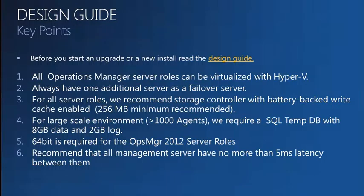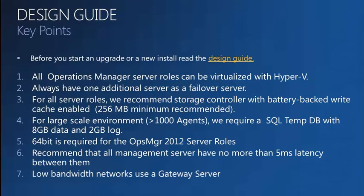That's a good point because that brings me to my 7th tip for the design principles, which is if you have a low bandwidth network, we definitely recommend using a gateway server. So for example, Microsoft IT has some servers that they're monitoring in India that are in a low bandwidth network. And in order to monitor those servers, they actually installed a gateway server over there.